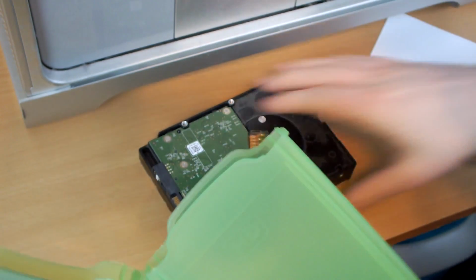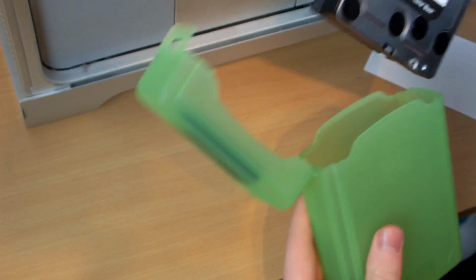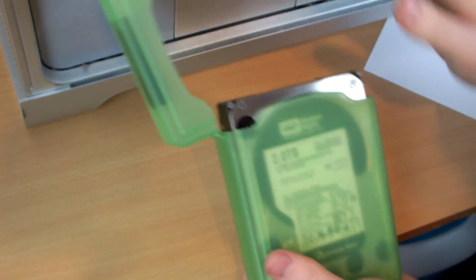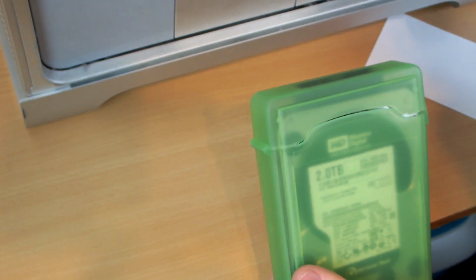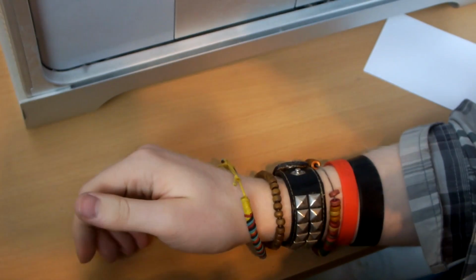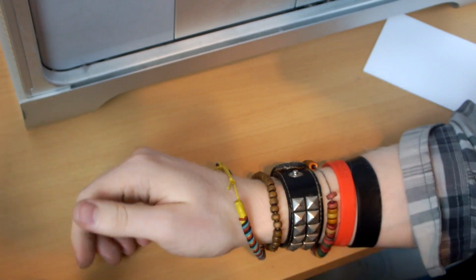This is the 2 terabyte black, which is not full, so this will be very handy. I'm gonna have to do a lot of drive swapping, guys. This will be handy for storage in the meantime. But yes, we will see what we're gonna do with the drives. It's gonna be pretty hard to get everything organized.